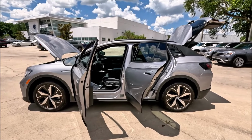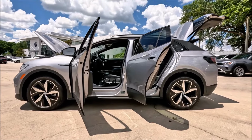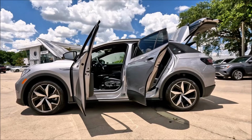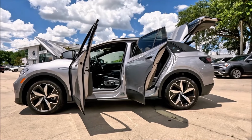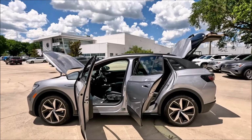Now, when we do mention dimensions, we're looking at a wheelbase between 108.8 inches and 108.9 inches with a length of 180.5 inches, a width of 72.9 inches, and a height of 64.5 to 65.2 inches. Now, the curb weight can go between 4,350 pounds and 4,950 pounds.